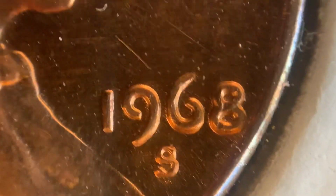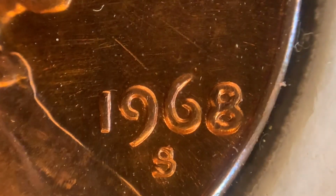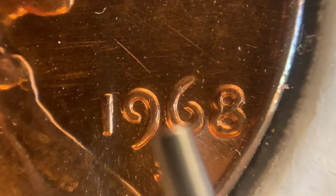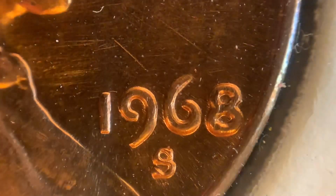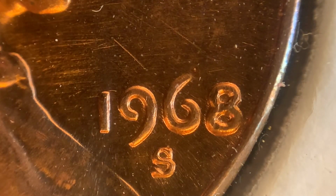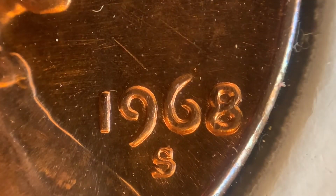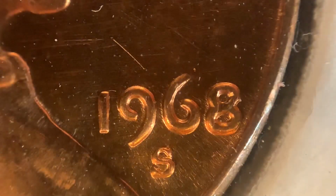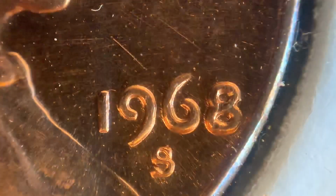But you could see the excessive amount of die polish lines, the buildup right here in between the 9 and 6. It's actually a bump in between there.